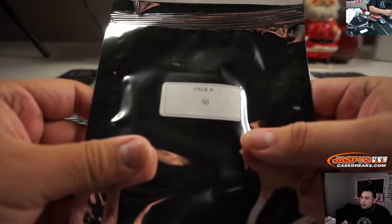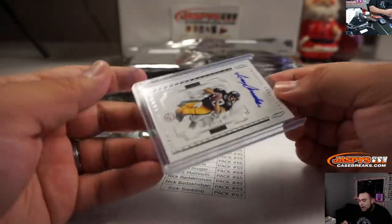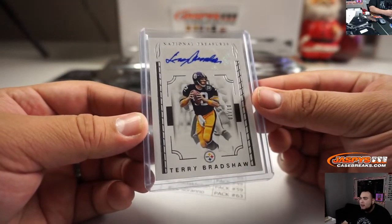All right, pack 50 now. We have Terry Bradshaw from NT, and that's a 1 out of 10.